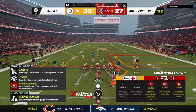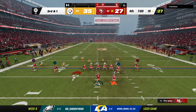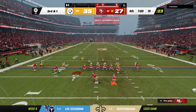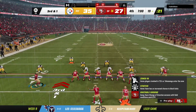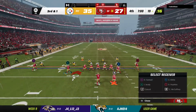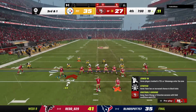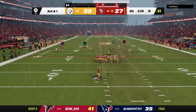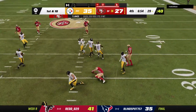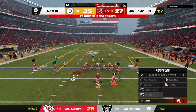The Niners on 3rd down. They've converted 3 out of 5 thus far. They're up against a 3rd and 1 situation. Black Ultra. Working from the gun, Lance. Over the middle, that's complete to McCaffrey. And he is going to have a Niners 1st down as they're able to get the 3rd down conversion.